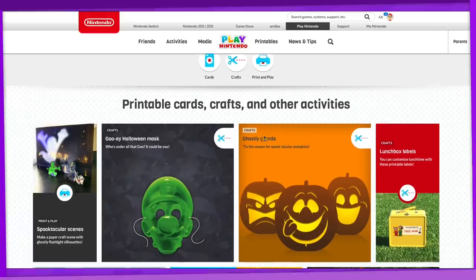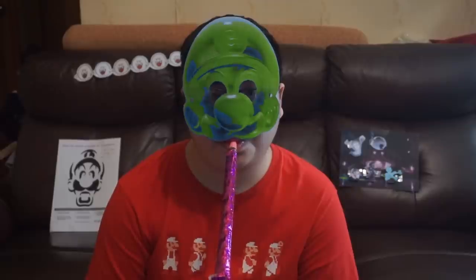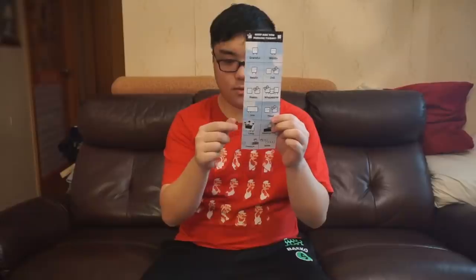Oh yeah, there's also this section that's entirely dedicated to printables. Yeah, it's pretty self-explanatory. Print out this BOXBOY mood chart and you can attach a paperclip or a clothespin to your current mood. I'm feeling long today.